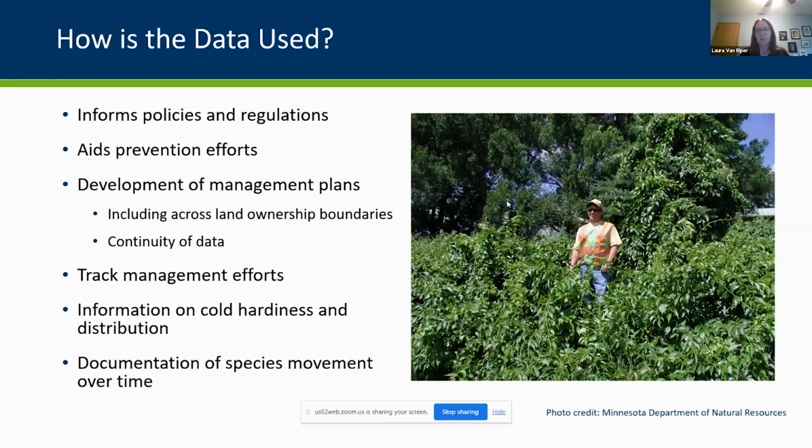We've also found it's really helpful for continuity of data. So if someone has reports just on their work computer and they change positions or retire, sometimes that data can get lost. But if we get all that data into EDDMapS, we've got that continuity over time. We've also found it helpful for tracking management efforts. I'll show an example of that with the non-native Phragmites project, where there's really a statewide effort to do management, and you can mark reports as managed and start seeing some of that progress you're making on management.